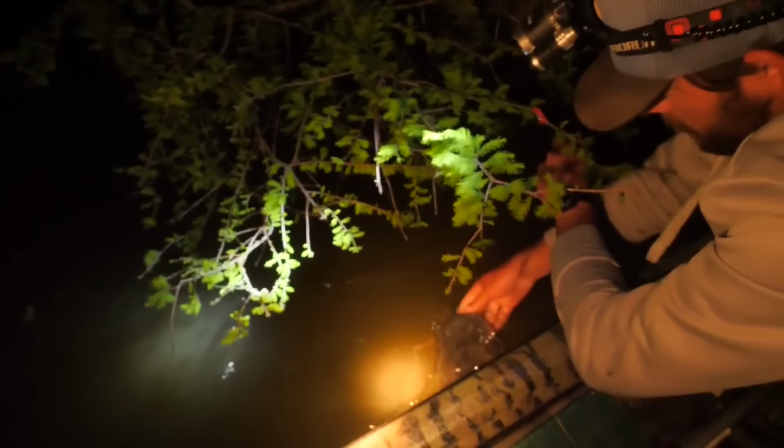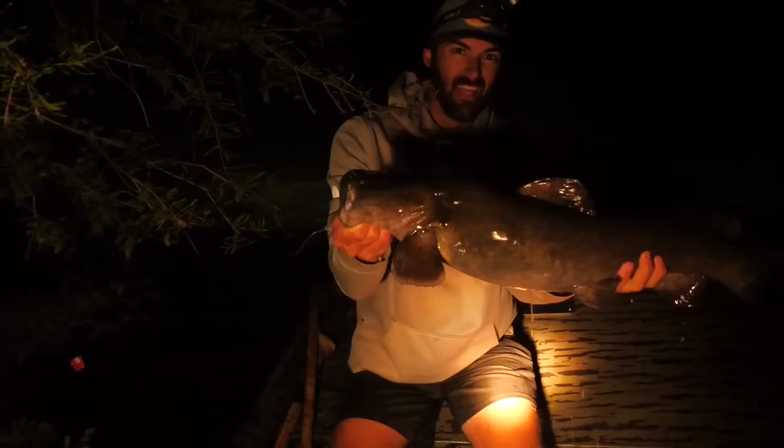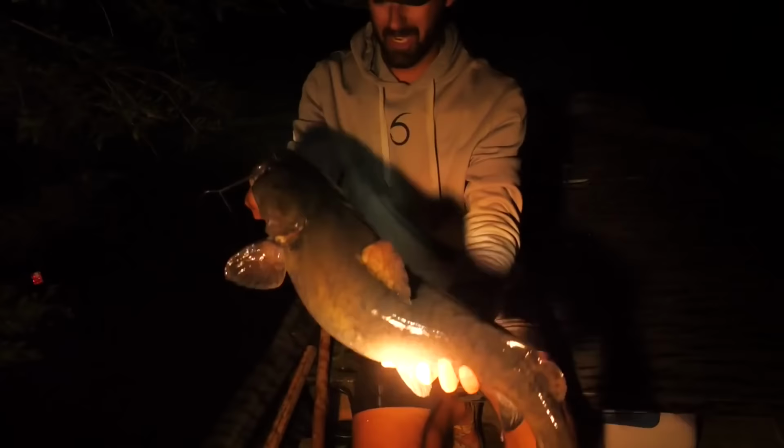Open your mouth. Open your mouth. Yeah, buddy! Whoa! Oh, yeah. That's how you do it right there, guys. First flathead of the night. Probably gonna be like a 10 or 12 pounder. Perfect fish to take home and eat for supper, tomorrow for lunch at some point.